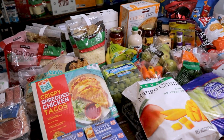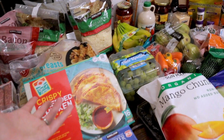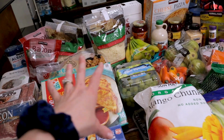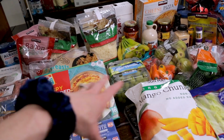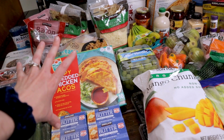So we also needed dinner for tonight. You know, we need food. It's Friday night, so it's pizza night, and generally we make our own, or we do a chicken crust. That's our favorite way because it's very keto and low carb, but I will show you what we got for pizza night tonight because we didn't have time. It's already like 3:30 and we got to get the kids at like 5.